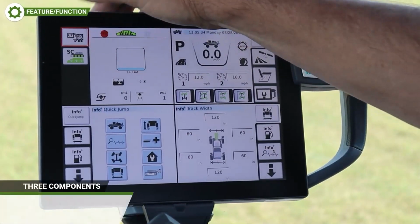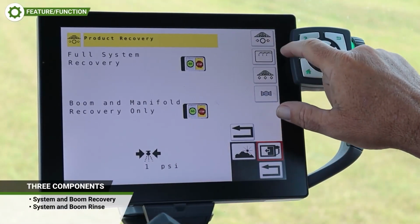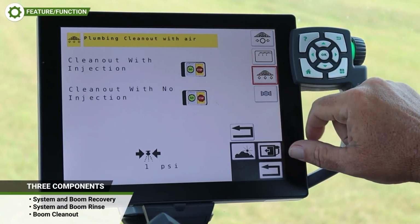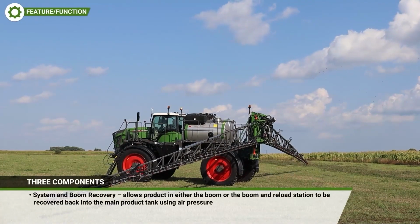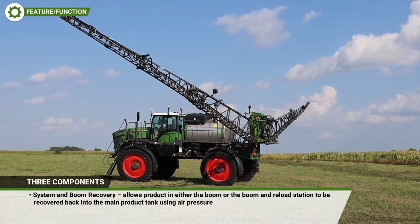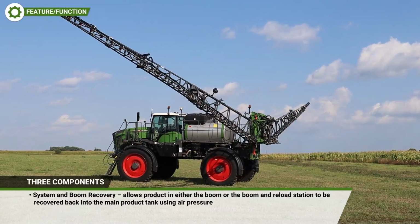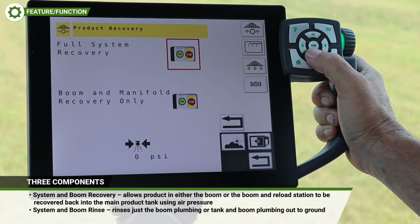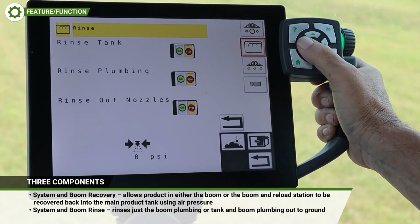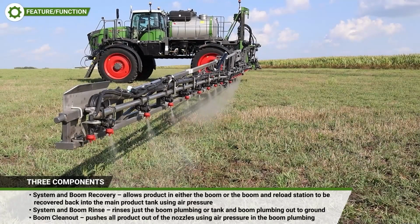System maintenance has three main components: system and boom recovery, system and boom rinse, and boom cleanout. System and boom recovery allows product in either the boom or the boom and reload station to be recovered back into the main product tank using air pressure. System and boom rinse are the procedures used to rinse just the boom plumbing or rinse the tank and boom plumbing out to ground. Boom cleanout uses air pressure in the boom plumbing to push all product out of the nozzles.